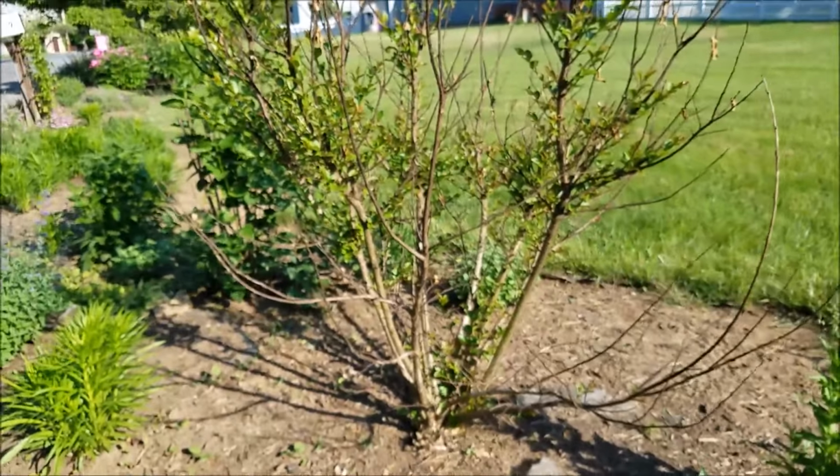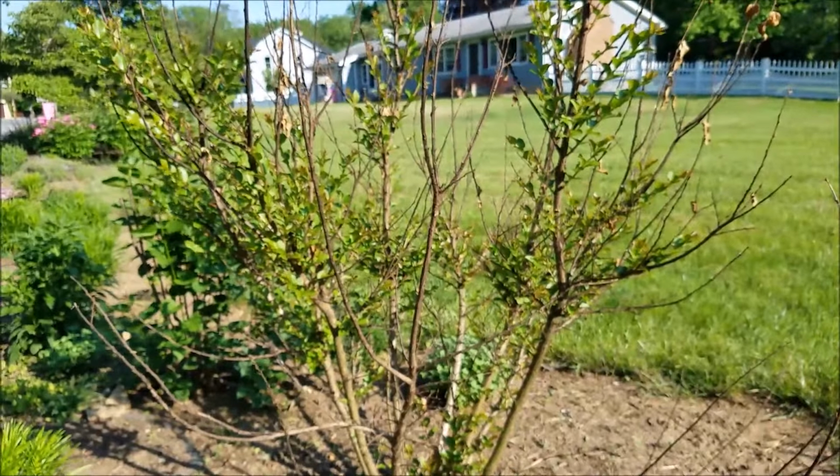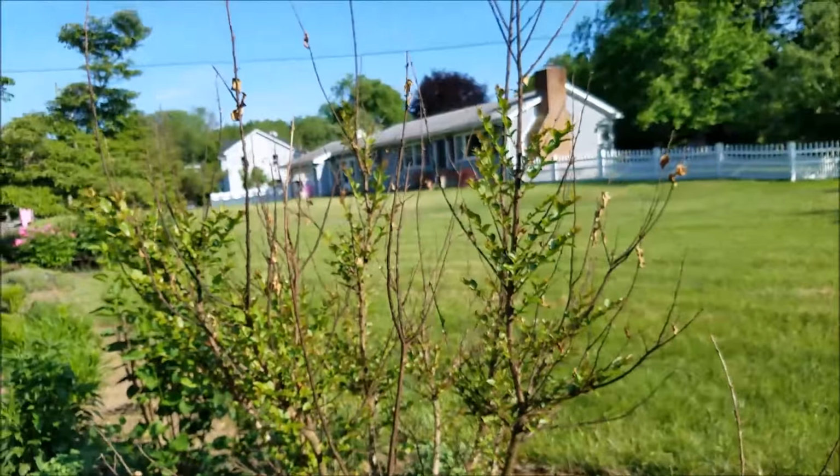This over here is the Crape Myrtle, and it's really leafing out. It leafs out very late in the spring, like right around Memorial Day. It looks like it's dead, and then all of a sudden around Memorial Day, the leaves start to come out on this plant. It's becoming really tall.